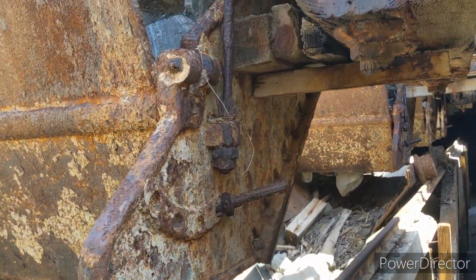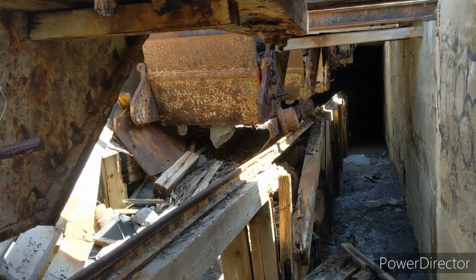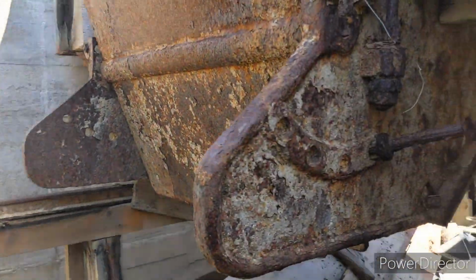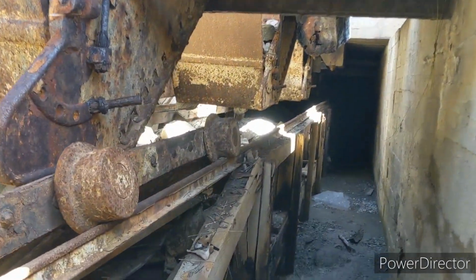I don't know if they're buckets or carts. I mean, I really don't know. But I did see rollers there, so I thought it was carts at first, but I don't know. It was used for digging gravel out, that's for sure. I'll see if I can get up inside here a bit further.